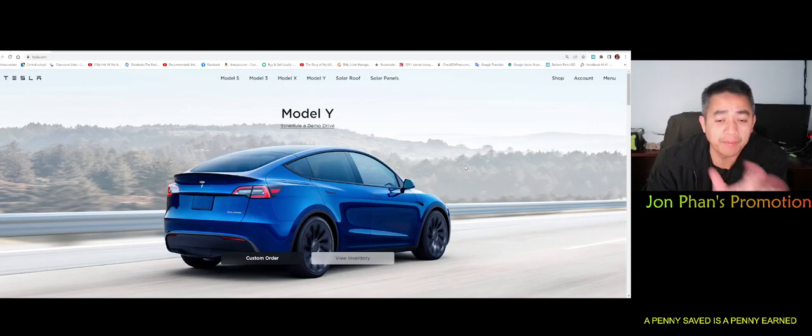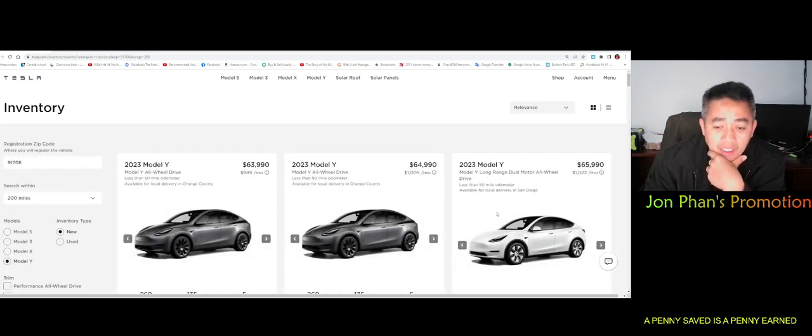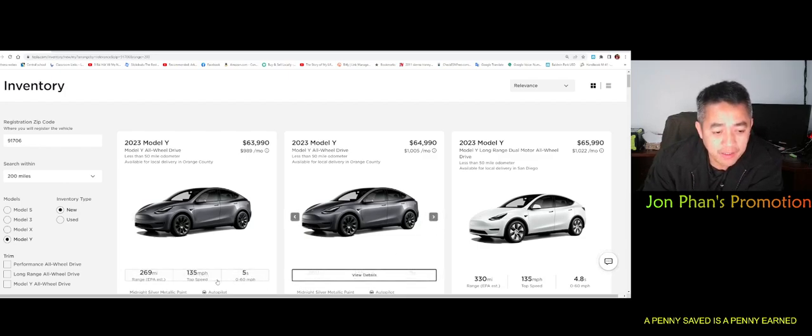In this video we're going to be talking about the Model Y. Before December, we could only order the Model Y Performance and the Long Range. However, right now, if you click on view inventory, it shows a lot of Model Ys. And the difference about this one, as you can see when I scroll down, is the range.